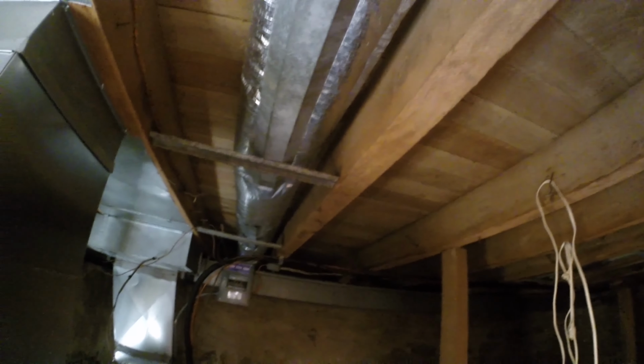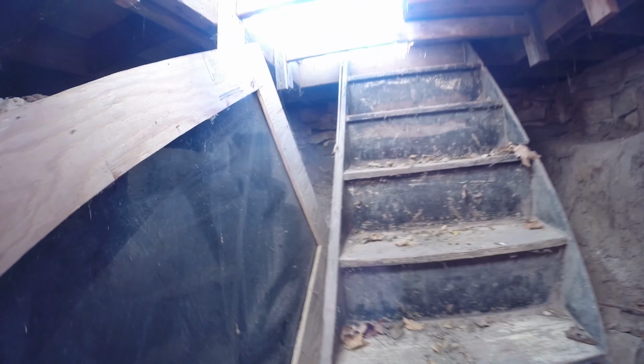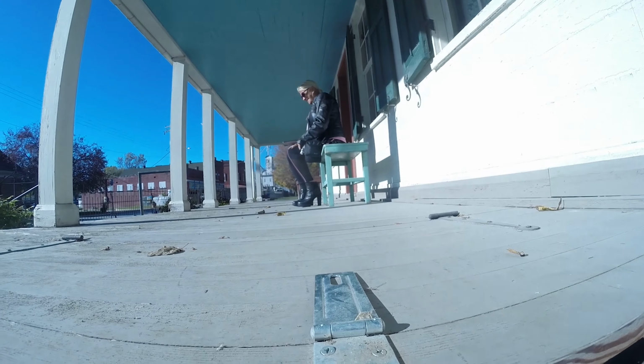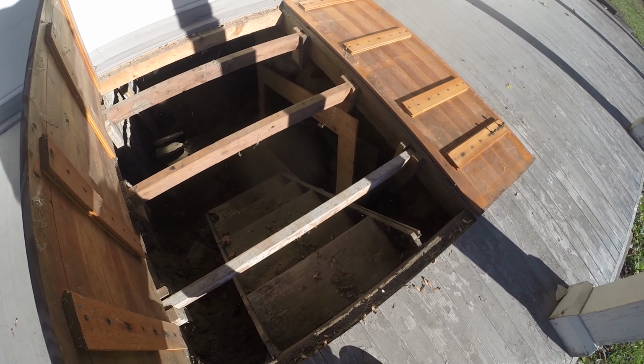Came down this crawlway here. The Creole house. Neat. Unfortunately, no way to get upstairs. Just a crawl space down here. Now the trick is getting out of here. I got cobwebs all over me. Oh well.